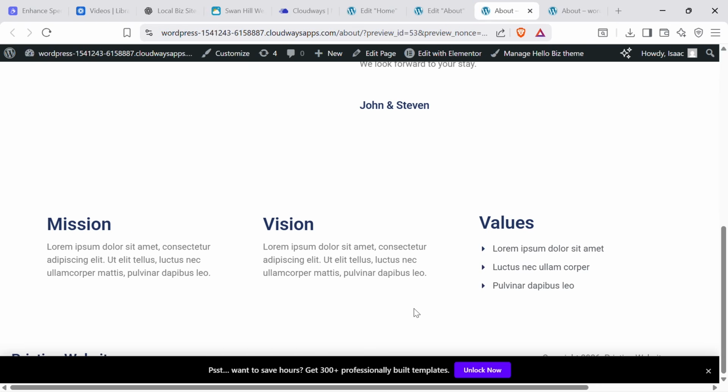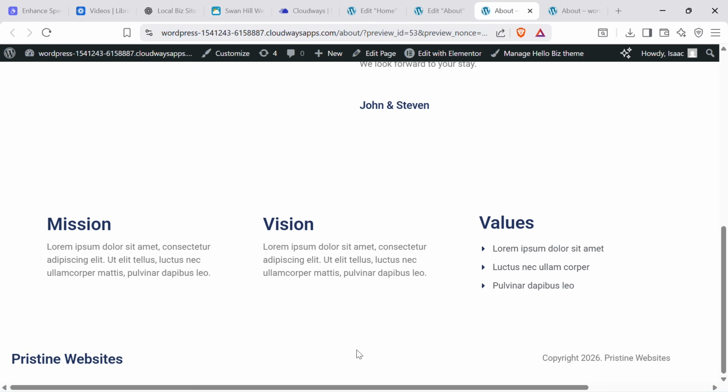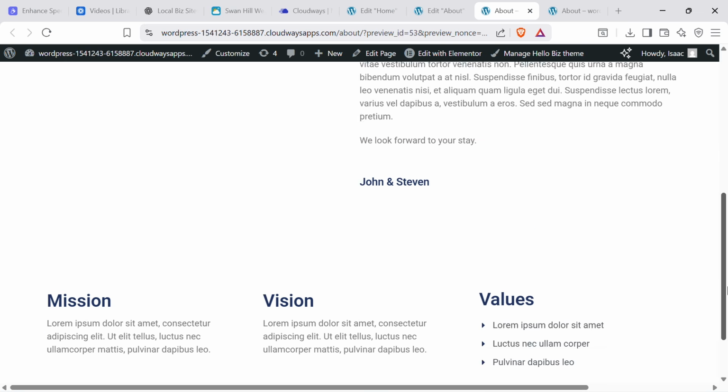And then we can go through, and our footer's down there as well, but it's covered over at the moment. Okay, and then we've got our footer down the bottom like that, looking really good.